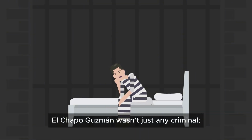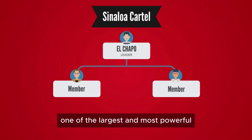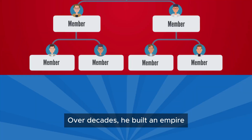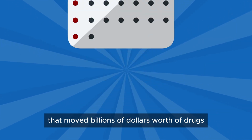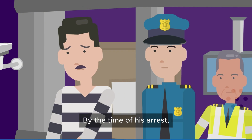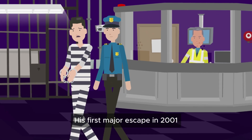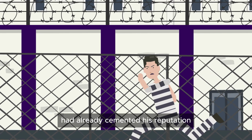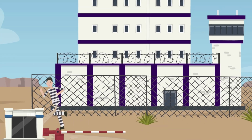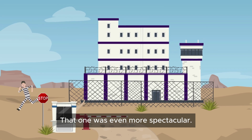El Chapo Guzman wasn't just any criminal. He was the leader of the Sinaloa cartel, one of the largest and most powerful drug trafficking organizations in the world. Over decades, he built an empire that moved billions of dollars worth of drugs and left a trail of violence in its wake. By the time of his arrest, El Chapo's name was infamous across the globe. His first major escape in 2001 had already cemented his reputation as someone who could slip through even the tightest security. But his second escape? That one was even more spectacular.